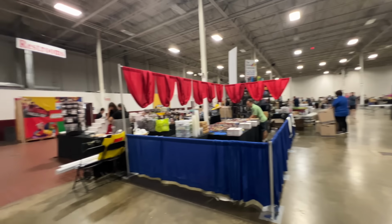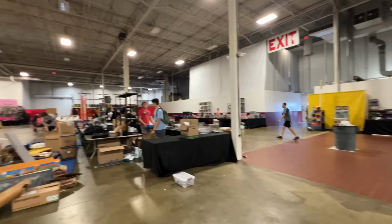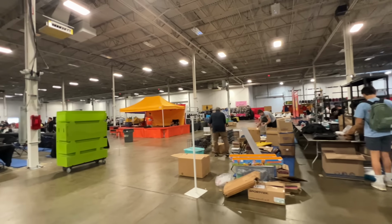Well, BrickFair is officially over. Everybody's tearing down. Sad to see. Always the saddest part of the time.